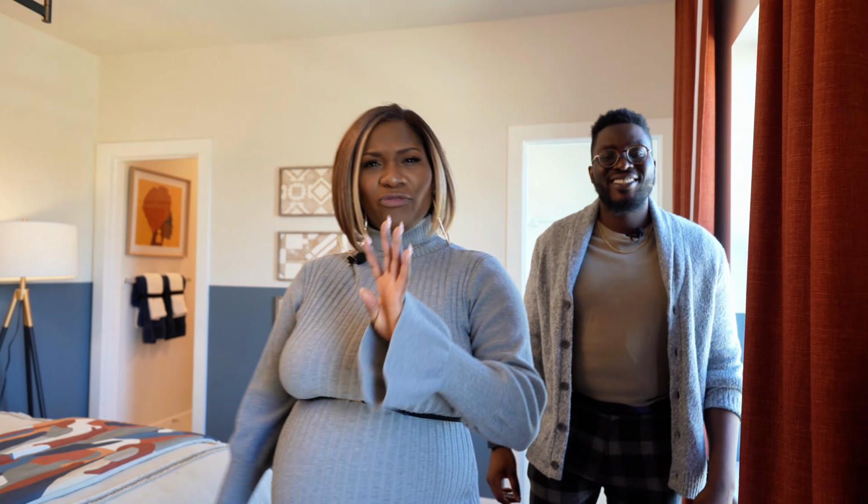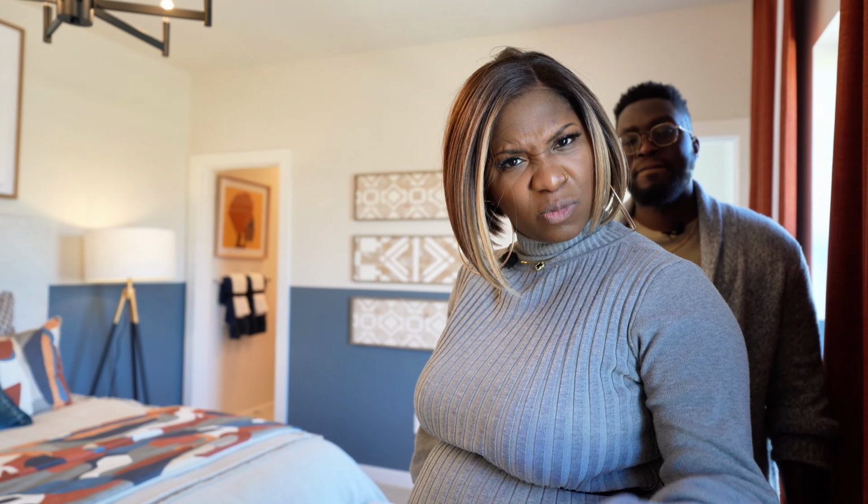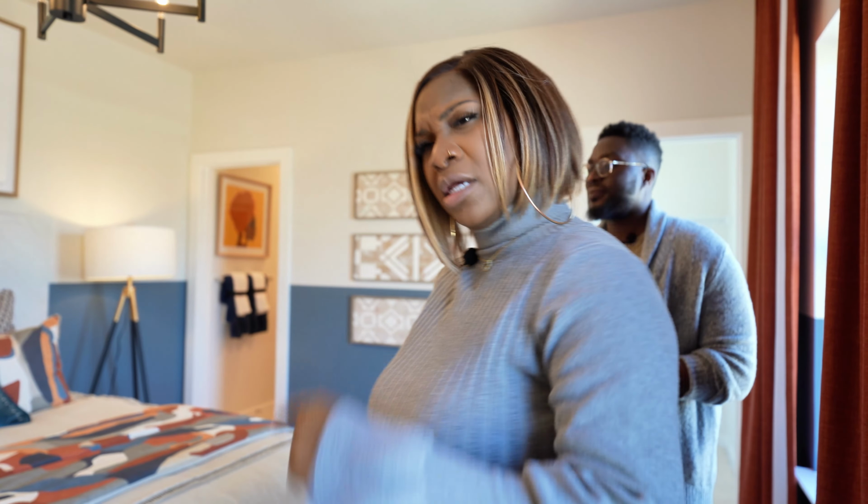All right, so let's take you to the 4th level. Did we mention that this is the smallest house? Let me show you.